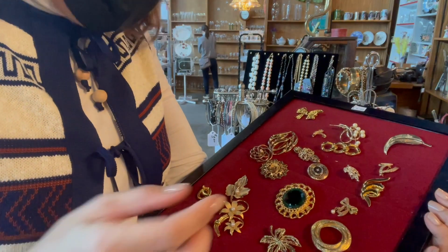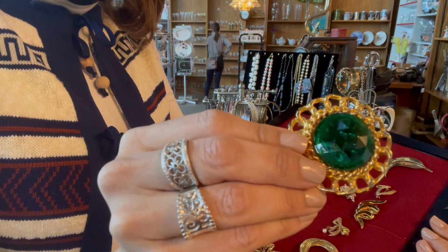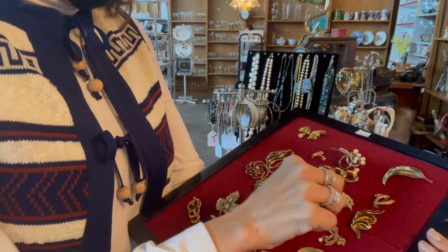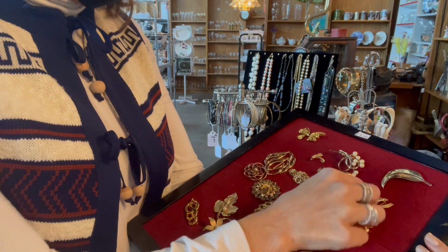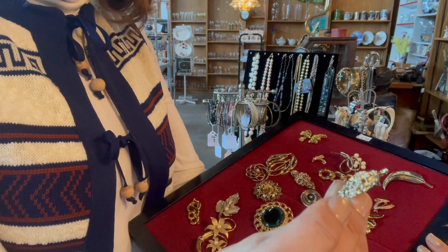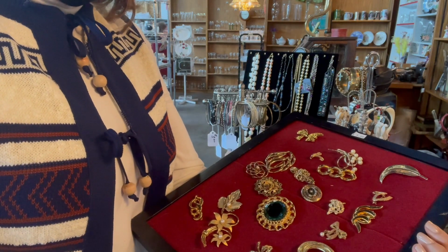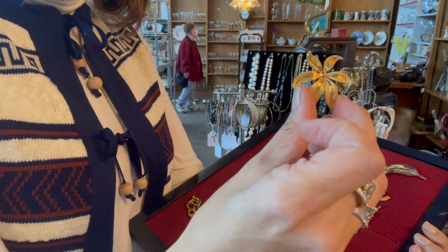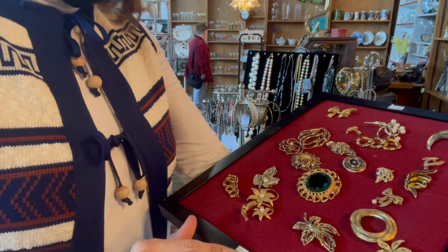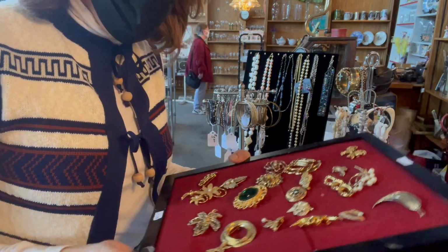Okay, so here are some of the pins. I think this one's really pretty. I like the shine on that one. I also really like this small leaf. I think it's just dainty. And it has a beautiful little sparkle to it. This is pretty as well. Some really nice items, and they're all just $5.99. And I'm here on a sale day. It's 20% off all items.